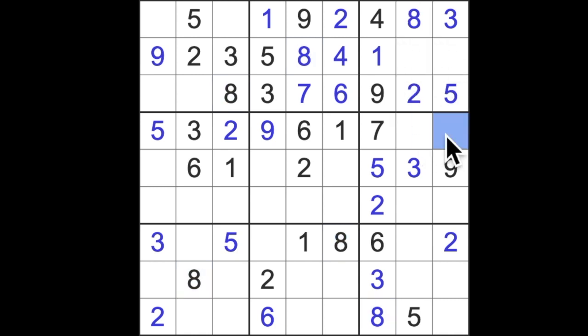8 blocks this square. Here's our 8, and this is a 4 then. Hey, I'm remembering these quite well today. Have these strange days where memory is better than other days.